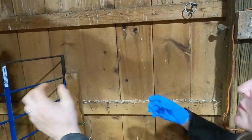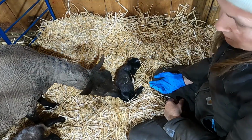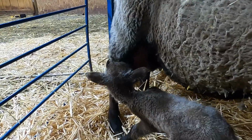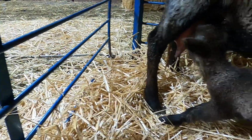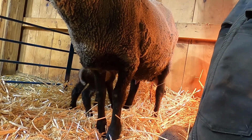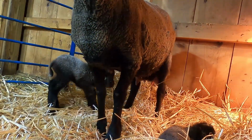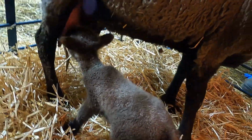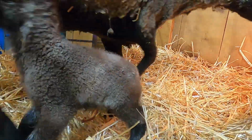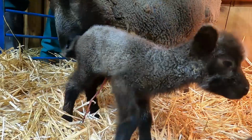We put in the heat lamp because we didn't want her to get hypothermia, which is where her body loses heat faster than she can produce it, which is a common cause of decline in newborn lambs. There you go. Oh, you got it. Get back on there. I was really hoping that she would get up on her own and go towards the warmth, but she didn't, so we had to pick her up and put her under the lamp. It's low.